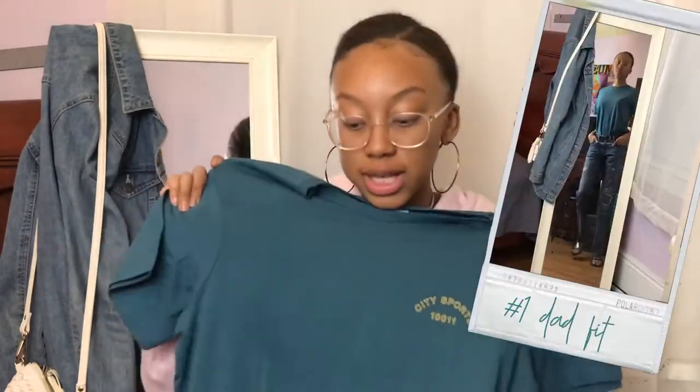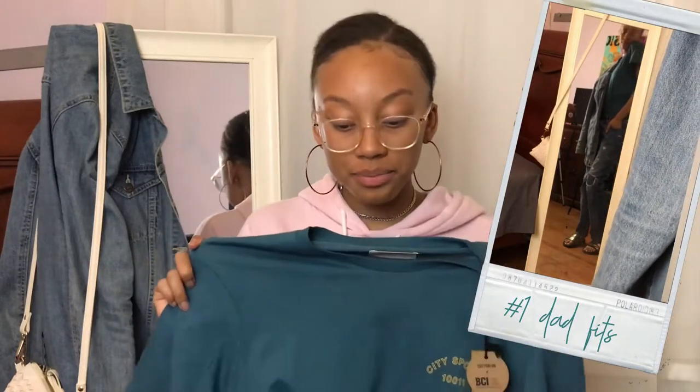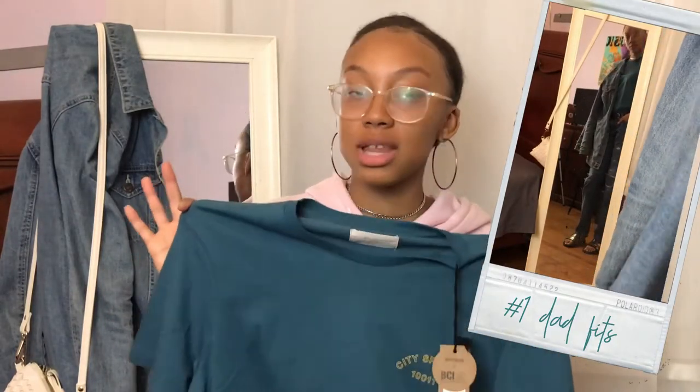So I really enjoy this, and I got this in a medium, so it's pretty long on me. This would actually look super dope with some leggings and some shades, and I have a yellow jacket I could probably wear this with. But yeah, I most likely am gonna tuck it into some jeans or jean shorts, or I can wear it with my culottes.